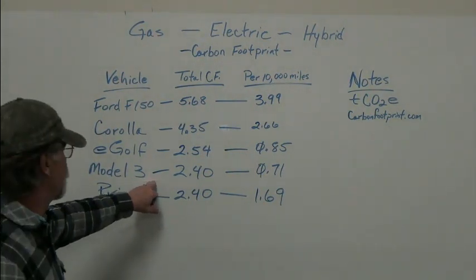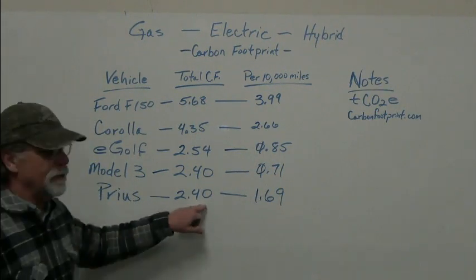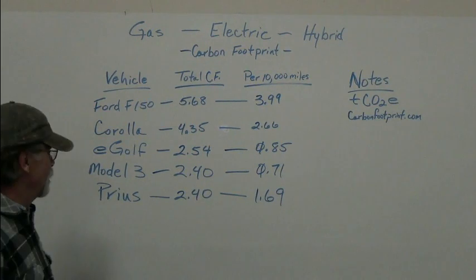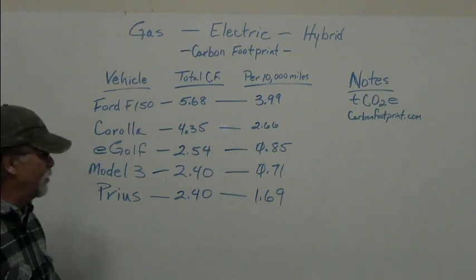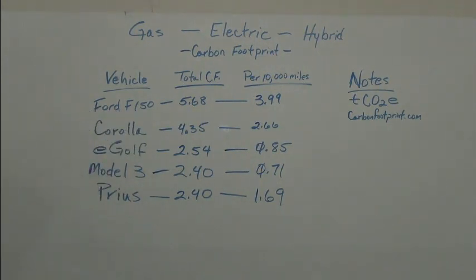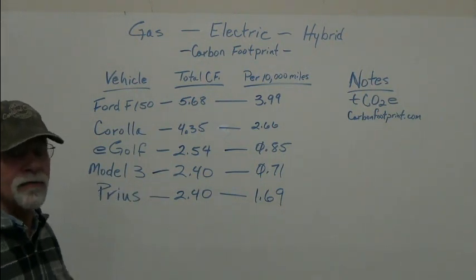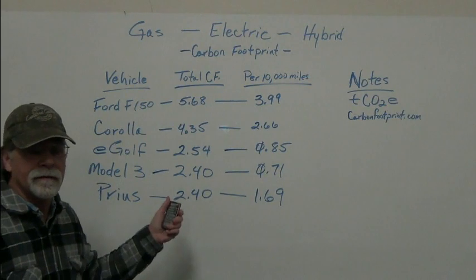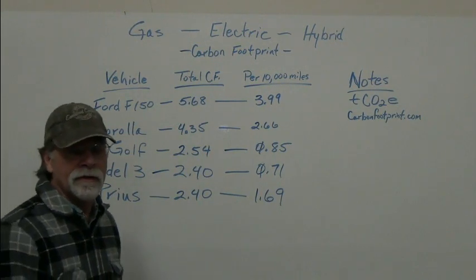Then let's take a look at a purpose-built electric car, the Model 3, a 0.24 and a 0.71. And then, I don't know this for a fact, but I'm guessing probably the number one selling hybrid in the US, the Toyota Prius, and it's a 0.24 manufactured and a 1.69 per 10,000 miles. So same cost to manufacture, and people want to say, oh, it's more because of the batteries, blah, blah, blah. You know, the deeper we get into this, the greater the margins you're going to find. And we may do another episode to take a deeper look at this.